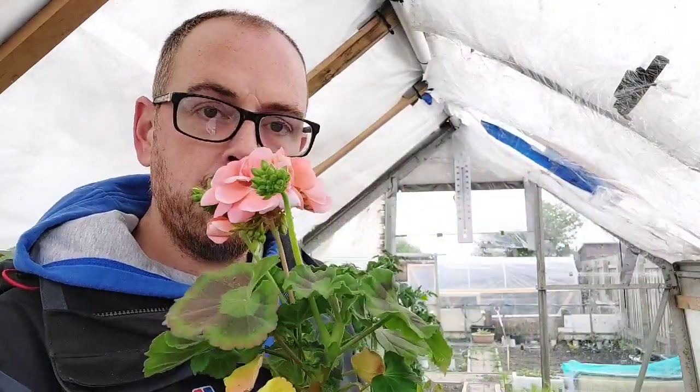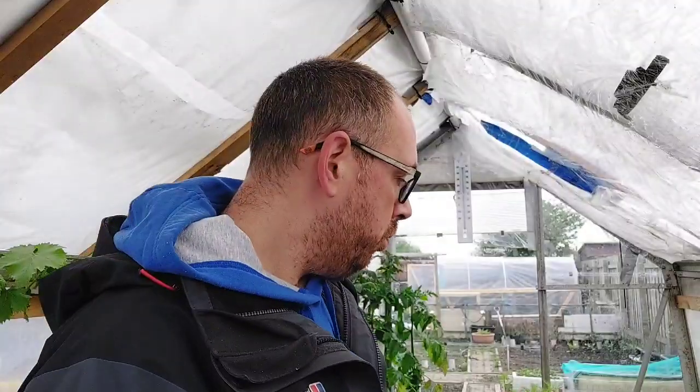Smell lovely, these geraniums. Just standing there talking and just getting away from them. Oh, lovely.